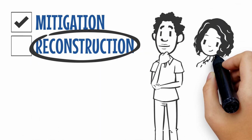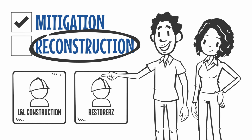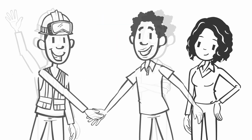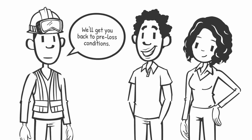Now that the mitigation portion is completed, we can move on to property reconstruction. As the property owner, you select the contractor of your choice to perform the reconstruction. If you select our construction department, you'll be assigned a new project manager to assist with your claim and make sure your property is reconstructed back to pre-loss conditions.